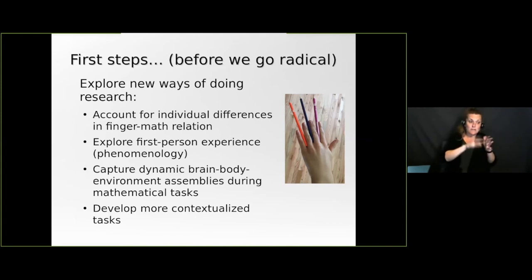And one idea in embodied cognition is this brain-body-environment assembly, a soft assembly that emerges during cognitive tasks. For that to emerge in the lab, it needs to be a more contextualized and dynamic environment than a typical lab study. Of course, there are restrictions that come with neuroimaging methods, but maybe it would be good to start a discussion on how we can have more contextualized, authentic tasks in the context of neuroimaging studies.